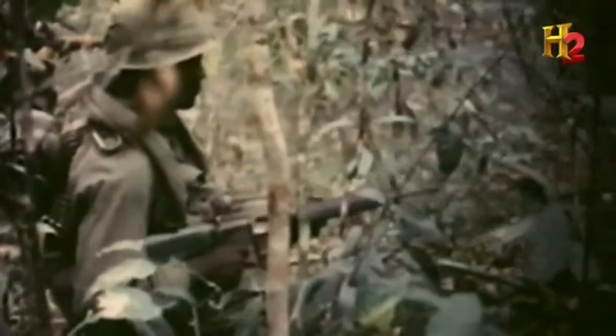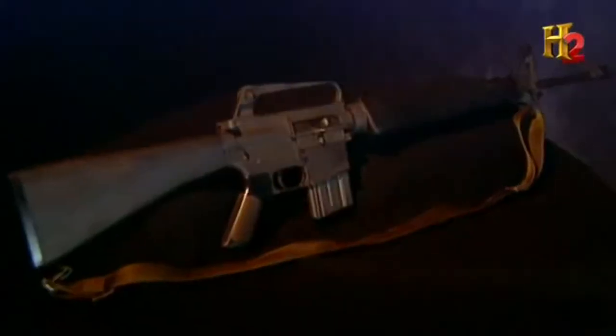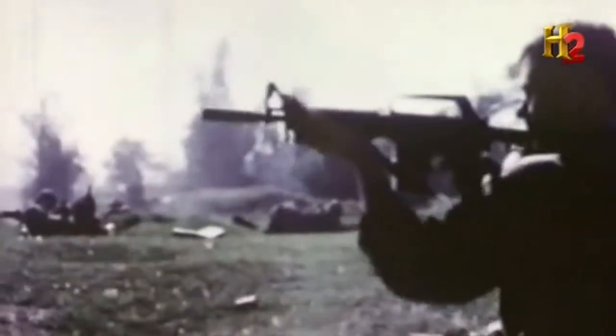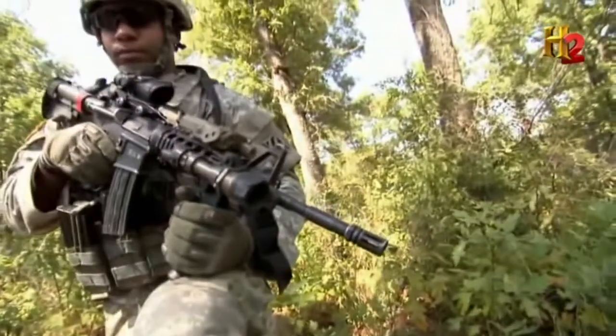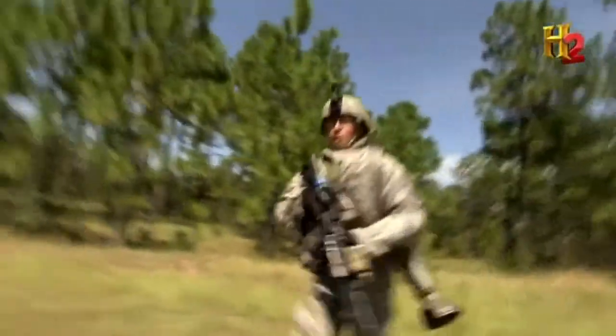In the 1960s, an even smaller and lighter version appeared. The M16. The M16 is much lighter than anything we've had before. The cartridge has been downsized from 30 caliber to 22 caliber. We're allowing men to go farther, faster with the weapons that they have. The M16 enabled troops to move faster through the jungles of Vietnam. Today's M4, first used in 1994, is about 10 inches shorter and 1.5 pounds lighter than the M16.